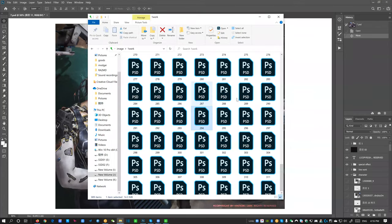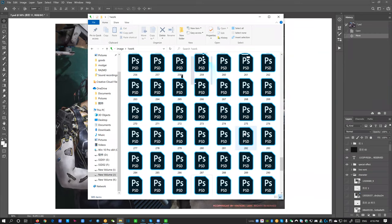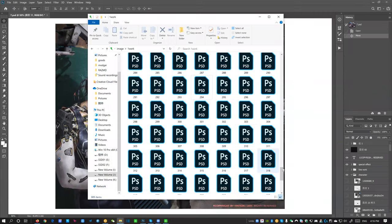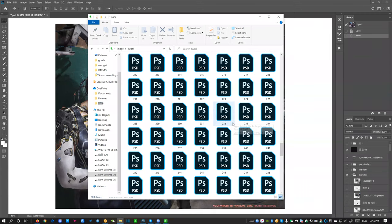Can you see my other screen? I can't see the other screen. You'll probably have to drag it across. Oh, sure. It only captures one screen. Yeah, let me drag that into my other screen. And all the files are just like this. I just named all the files with numbers.